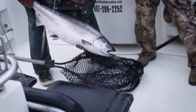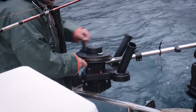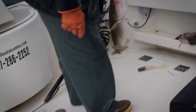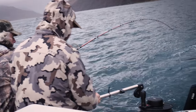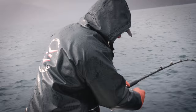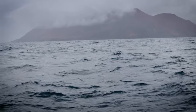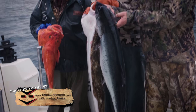That's what you came for right there. Holy crap. 50 pounds at least. What do you think? What a fish. There we go. Oh, yeah. Carl wants it. Wow, on the grill. Nice cod. That's a peacock. That's unusual. Good one. Hey, Kodiak combo. Got him.